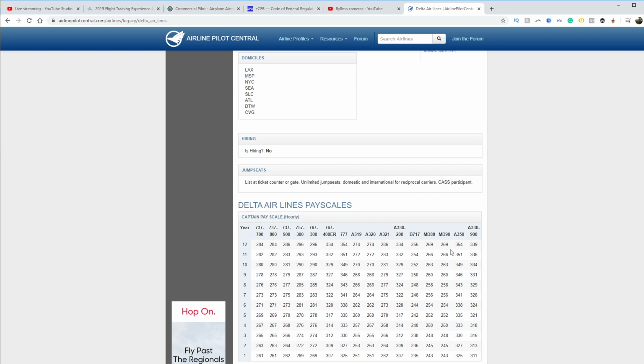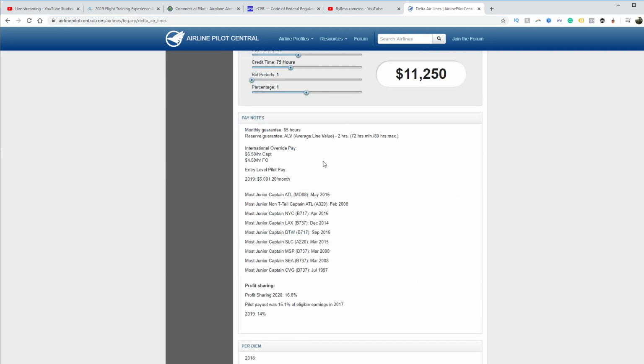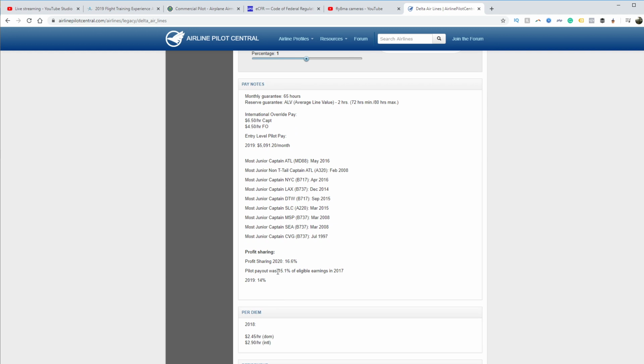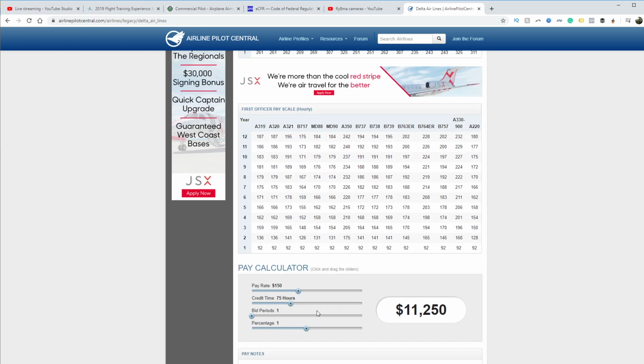What are they making to stay at home? Well, these guys are making about $300 an hour times 50 or 60 hours a month to stay at home. So they're getting, with their benefits and whatever, about 20 grand a month, with their 401k contributions of 16%. Is that still what it is? Yeah. And profit sharing, right? So 15% of your paycheck you get as a bonus, or 16.6% for 2020, although those profits won't be super high. 401k contribution, 16% of your salary, also contributed to your 401k on top of the profit sharing. So yeah, they're making good money.